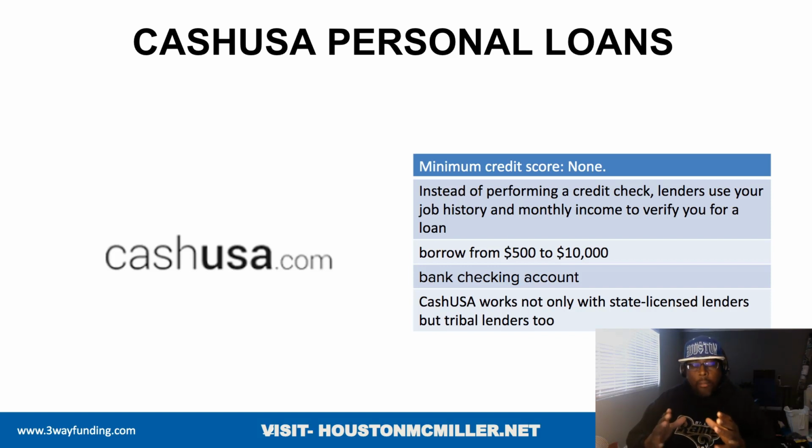And so this is what my strategy would be. I would try to apply and get one of these loans. Then I would take that money and I would get one of those credit builder loans. The larger the amount it is, the better it is, because again, we want higher limits.